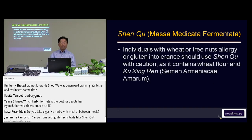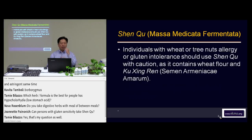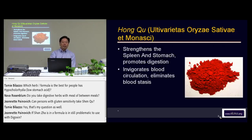All right, this herb, if you look over here, contains nuts, which is 苦杏仁, and also contains wheat flour. So a patient that has a tree nut allergy or wheat allergy should use this herb with caution or not at all. And that applies to glucose intolerance too, because it has wheat.